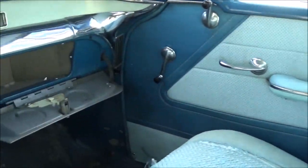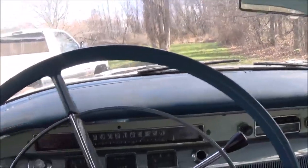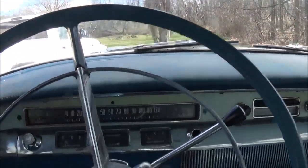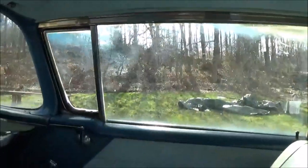I love the color too of this car. The original color outside would have been a white top, blue, and then under that bottom piece of trim it would have been white too. That's the way I want to repaint it. But you can see everything is intact. Little damage to the headliner right there in a few spots, but headliner is there, which is pretty amazing. Floor is rock solid. The underside is rock solid.